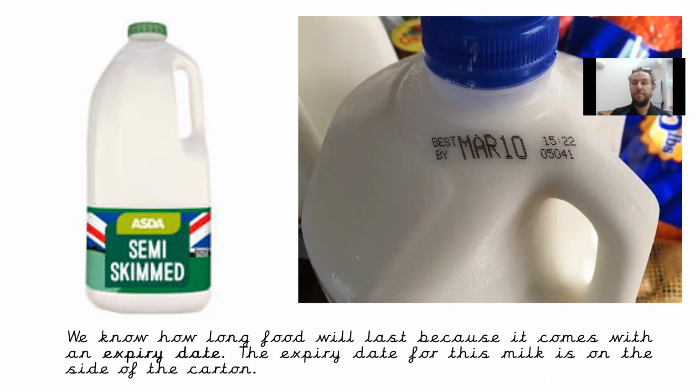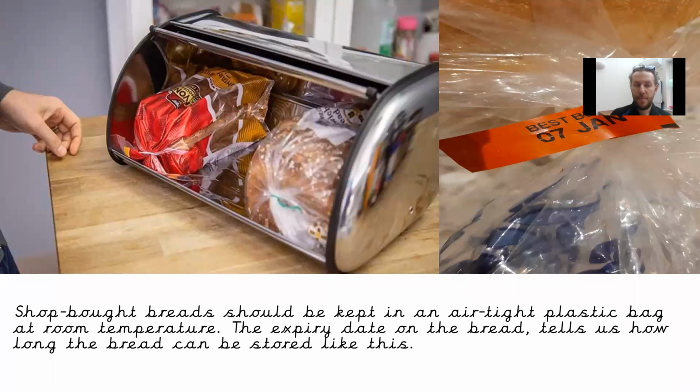Okay, the bread. Where do you think we keep the bread? Yeah, bread is normally kept in an airtight bag. Okay, so when you get it at the shops, most of them will be in a bag just like this. It also has an expiry date on. So you need to make sure that you eat your bread before that date.